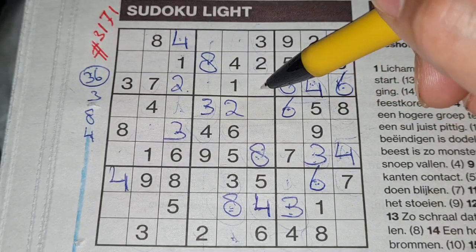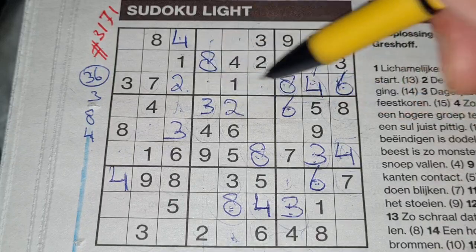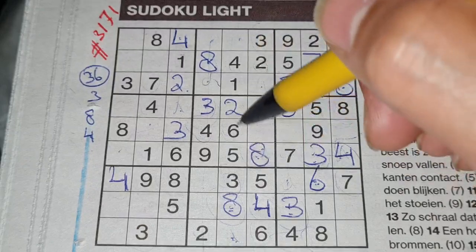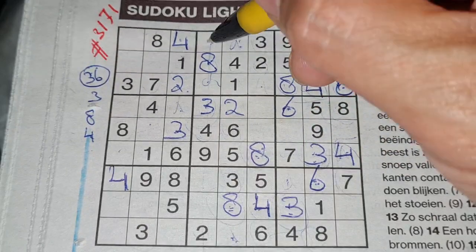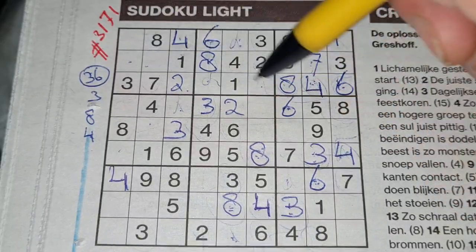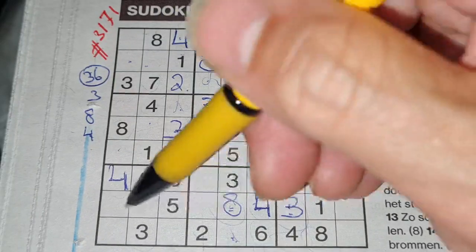4 missing numbers in this big square. One of the missing numbers is 6. We see here 6, no 6 in these 2 boxes. There 6, no 6 in that box. So 1 box left for the 6 should be here. Alright, now I cannot continue with the 6.